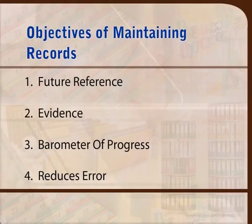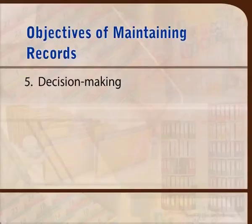Fourth, reduces error. If the records are kept properly, they may form a very essential part of any system of internal control. One of the important objects of maintaining records is to minimize chances of errors and check against frauds. Fifth, decision making. Records constitute an important tool in the hands of management. In modern business, vital decisions must be based on relevant and up-to-date information. Risks are apt to crop up when executives base their decisions on guesses instead of proper facts and figures.